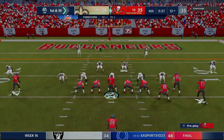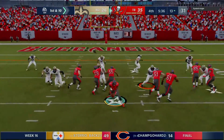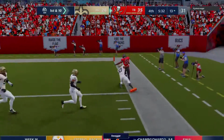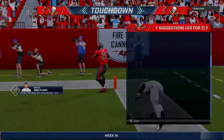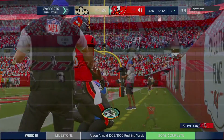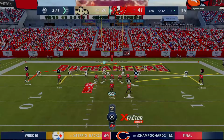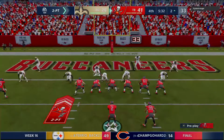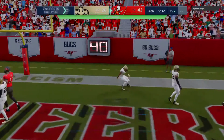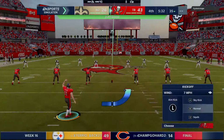From the 13 now, they work on 1st and 10. Now a give, right side. Arnold. And he's into the end zone for a Tampa Bay touchdown. A great effort there with touchdown number 20 on the year. And the Bucs capitalize on the short field as they take it in for 6. And he's got it. So the 2-point conversion is good, and they add on to their 4th quarter lead.